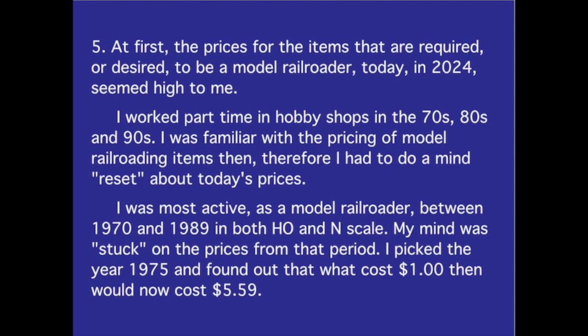5. At first, the prices for the items that are required or desired to be a model railroader today, in 2024, seemed high to me. I worked part-time in hobby shops in the 70s, 80s, and 90s. I was familiar with the pricing of model railroading items then. Therefore, I had to do a mind reset about today's prices. I was most active as a model railroader between 1970 and 1989 in both HO and N scale. My mind was stuck on the prices from that period.